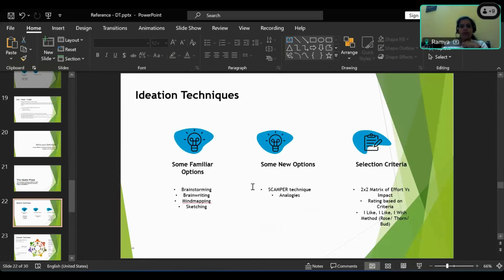I'll talk more about that. Remember, the ideation phase has two aspects. One is coming up with the options, and second is selecting the options. So in coming up with the options, you have to come up with as many options as possible. It's called divergent thinking. You don't have to limit yourself. You don't have to think whether it is possible, is it feasible, will it work, what will people think of it. You just come up with a broad range of ideas.